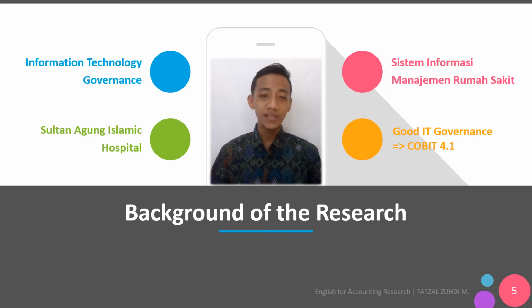The fourth one is, from 1 to 3, the goal is to get good IT governance. Due to information technology, IT is important for service and hospital operational activities. So the hospital should have good IT governance. One of the tools that can be used for measuring IT governance is the COBIT framework.